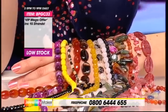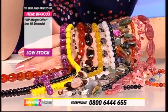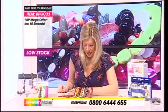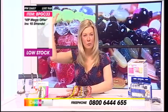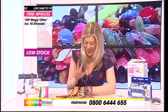For 15 gemstones, 15 strands of gemstone. I mean, look at that. The weight of all of those gemstones, this is incredible. Looks like I've been bound down to the desk. You know those creatures in the Pirates of the Caribbean movie? And they're horrible, aren't they? When they've got all of these wormy snake type horrible things coming off their bodies, that's what it looks like. But these are far more beautiful. These I can cope with.